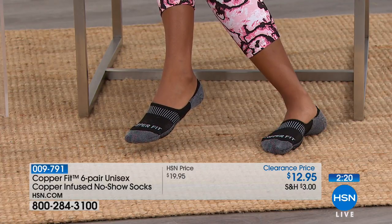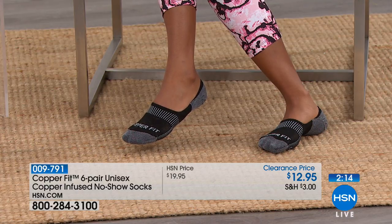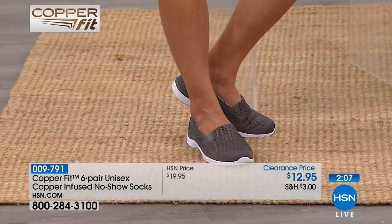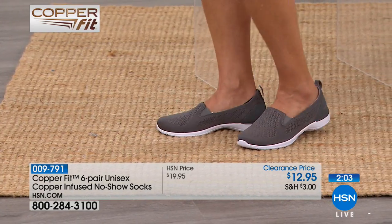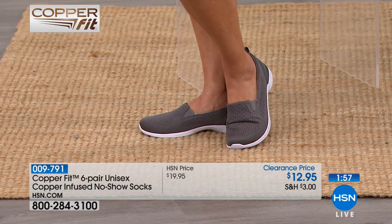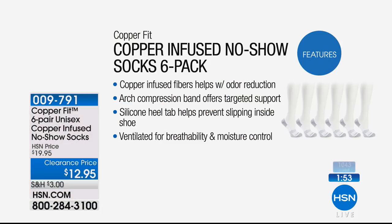At the back, we've even thought of a little silicone tab. So you know when you wear your shoes and your socks, they kind of sink in? They don't do it with these. Not anymore, because it's going to grip on the back, so you're not going to get that chafing and rubbing that causes blisters. It's a low profile, but it's absolute mega comfort in a tiny little sock. And you're getting six pairs. You can't go to a big box store and buy six pairs of technological socks.